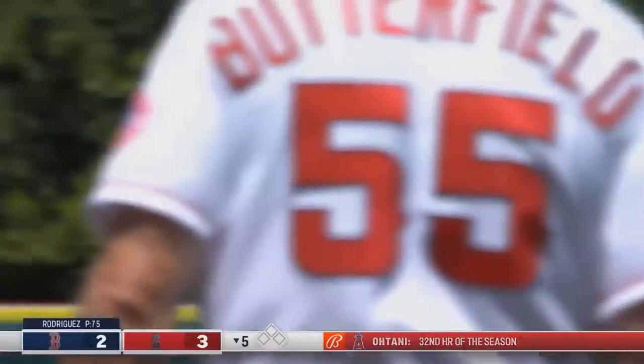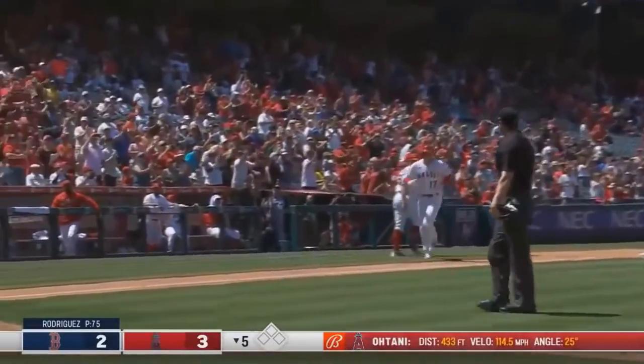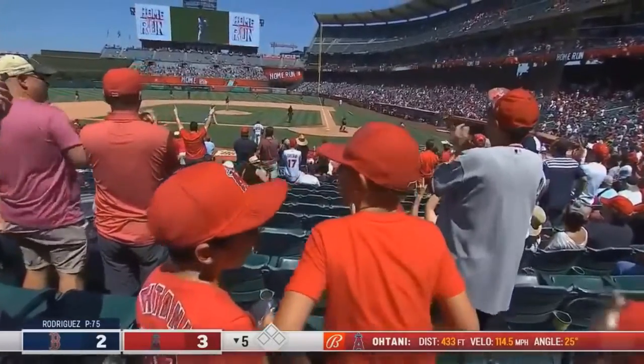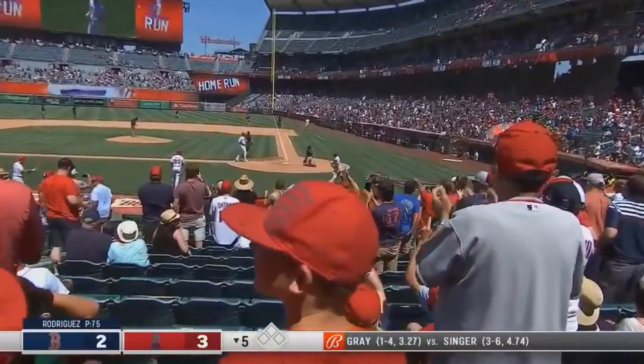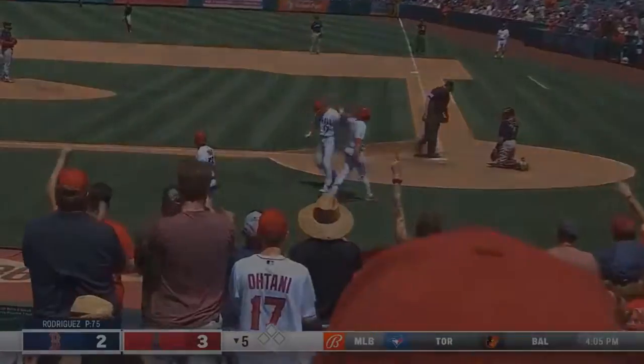There really is no one like him. You foul it off your front foot. You foul it off your back knee. And what do you say? Well, I'll take that little casual jog. And he rockets that one out. Number 32 of the season. And remember, he hit and pitched.